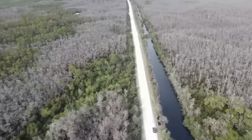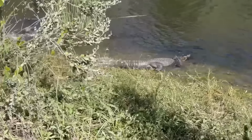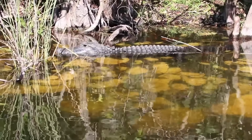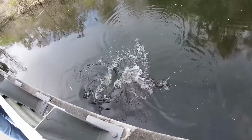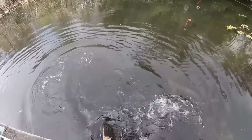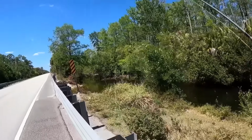We're starting this GoPro drop journey off in the Florida Everglades. If you've ever been to the Florida Everglades, this is on Highway 41. It's kind of a famous highway in the Everglades, full of wildlife, fish, and all kinds of crazy stuff. I'm gonna start at this little bridge right up here. Let's get going.